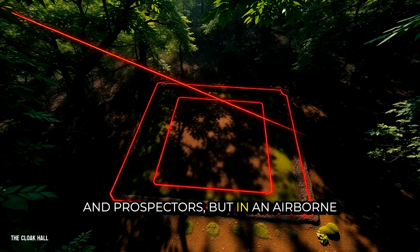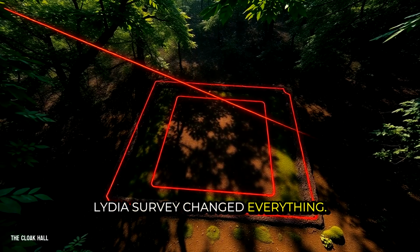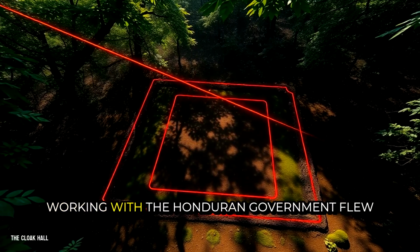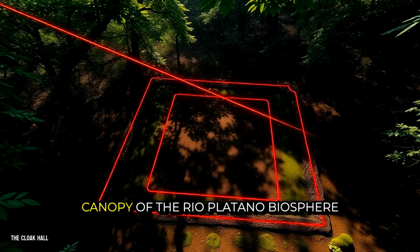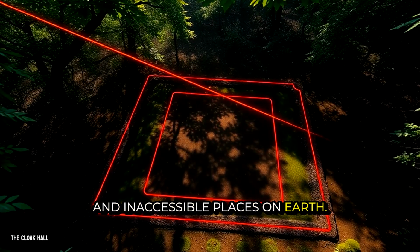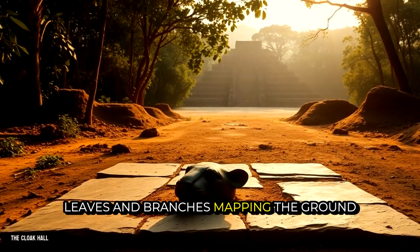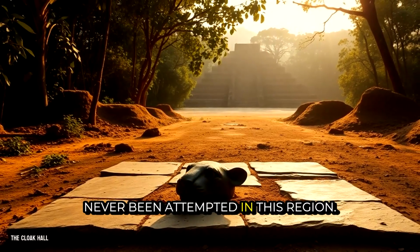But in 2012, an airborne LiDAR survey changed everything. A team of archaeologists and filmmakers working with the Honduran government flew a small aircraft over the dense canopy of the Rio Platano Biosphere Reserve, one of the most remote and inaccessible places on Earth. The laser pulses cut through the leaves and branches, mapping the ground below with a precision that had never been attempted in this region.